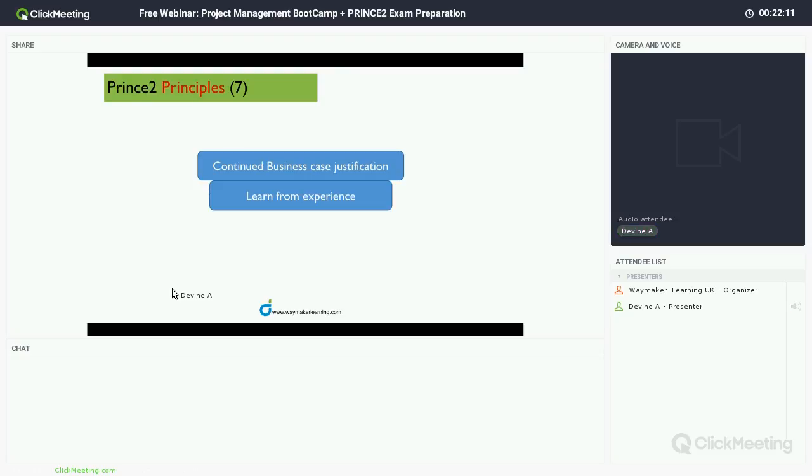And therefore, there's a strong emphasis on logs. We have logs that are kept alive and updated constantly throughout the project. And after the project, the logs are made and are kept and are stored, such that whenever any other project starts, the first thing you do is to go and learn from previous projects. So learning from experience is a very strong principle in Prince2.